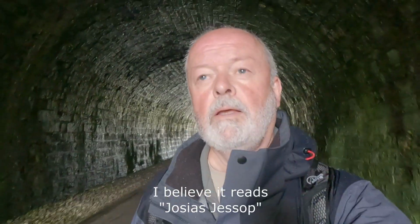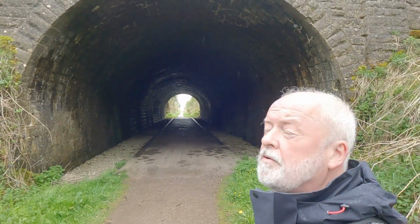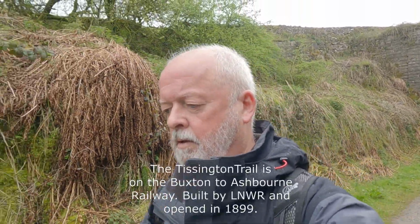Mini tunnel carrying the line underneath the A515. Had the engineer's name up on the parapet, but I couldn't really read it. There's another plaque at the other end. It says Cromford and High Peak Railway 1825. I was actually wondering if this was another section of the Cromford and High Peak because of how narrow it is. Obviously, a different railway than the Testington Trail, which I think was Buxton to Testington or whatever.